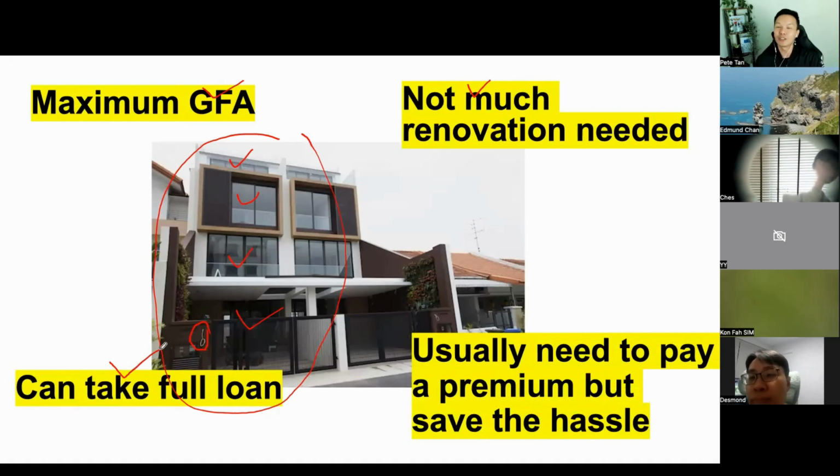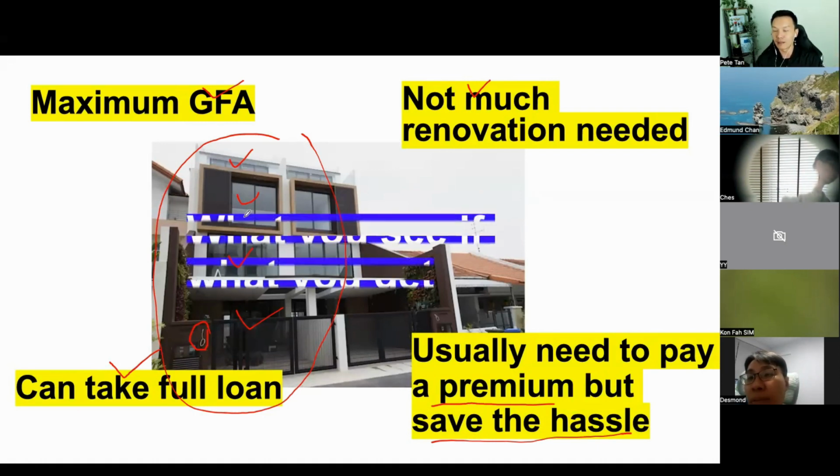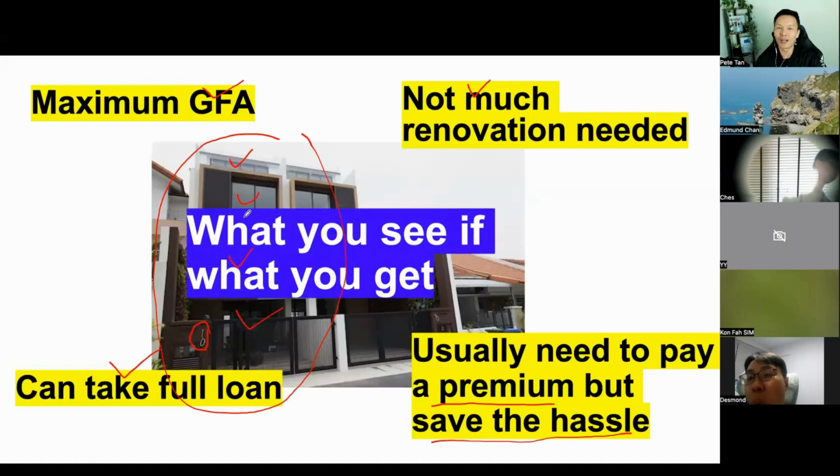So yes, you'll pay a bit of premium over here, but it really saves you a lot of hassle. Why? Because in this case, all your approvals and plans are done already. If those were not done, they couldn't have built it in the first place. So I call this what you see is what you get. No need to go and find a contractor and rebuild and everything.